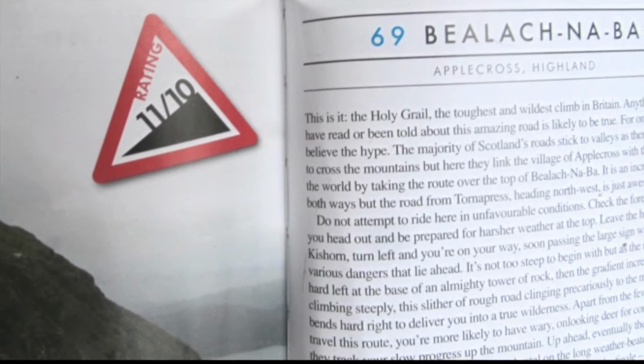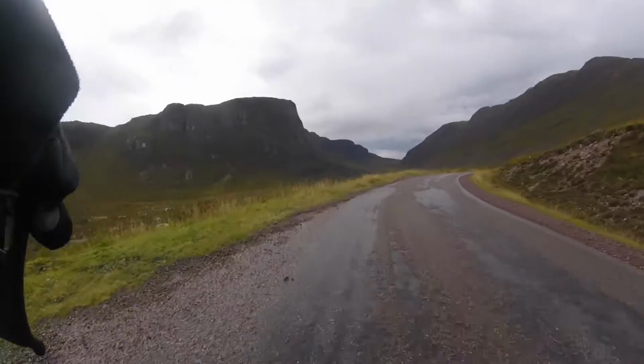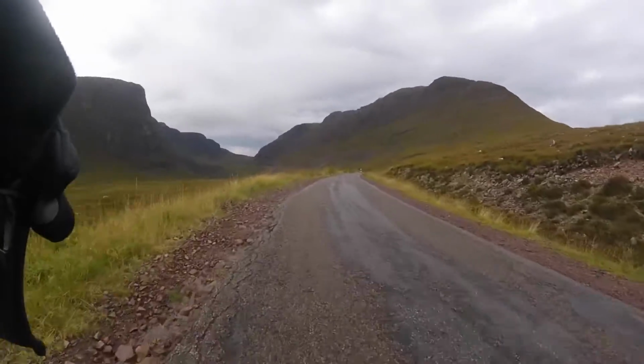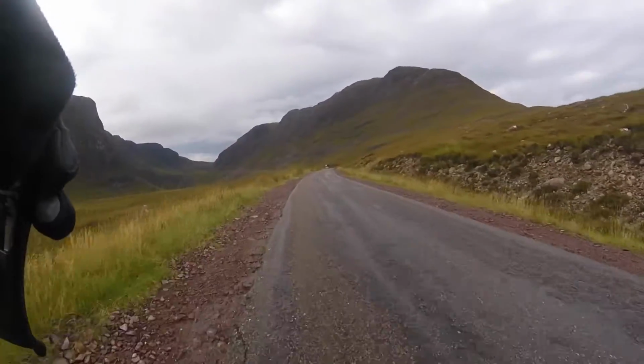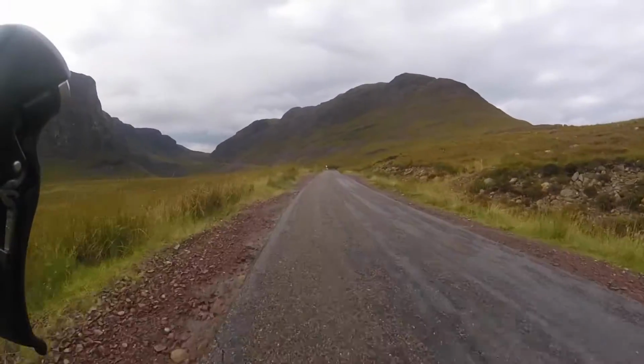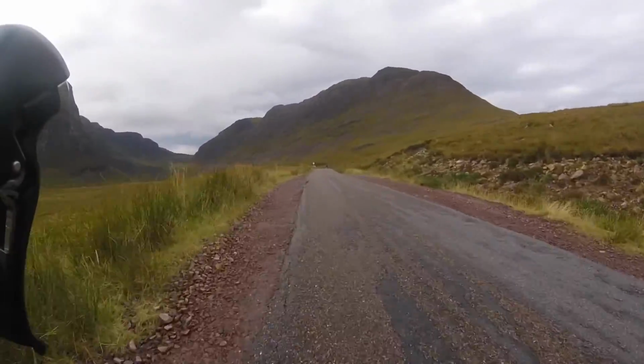This is one of the greatest 100 climbs in the UK. It's rated 11 out of 10 in Simon Warren's book, The 100 Greatest Cycling Climbs. I agree with him. I think it's absolutely brilliant. As you can see from some of this footage, it was filmed on my GoPro, the scenery is absolutely spectacular.